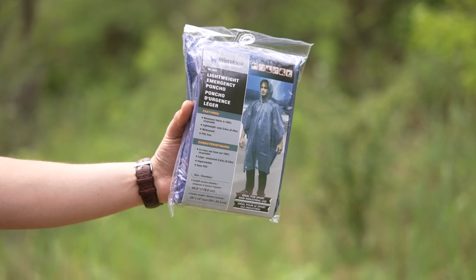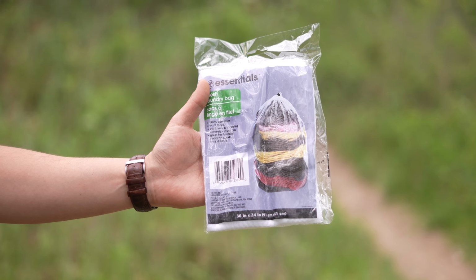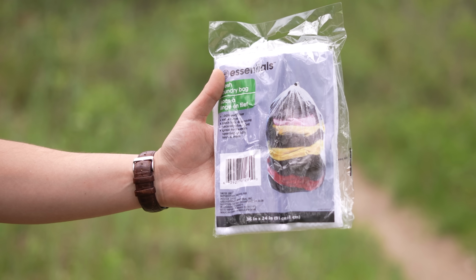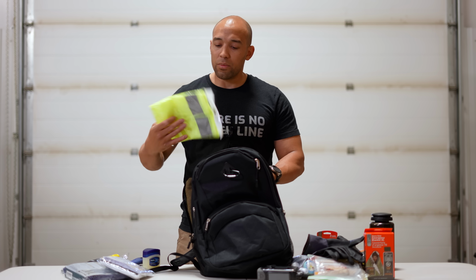Okay, honestly, a garbage bag would double just fine for that. And that's another thing I would recommend putting in here, a garbage bag. This is just a mesh laundry bag. This is something that I got at the dollar store. This will also double as, well, obviously it's a bag that you could carry wild edibles in if you wanted to dehydrate stuff, but you could also use this as a fishing net or fish trap.